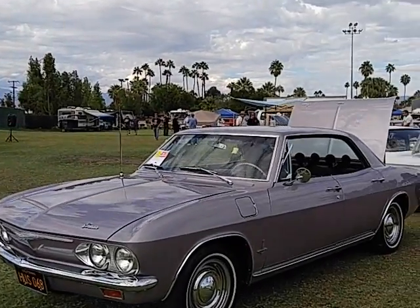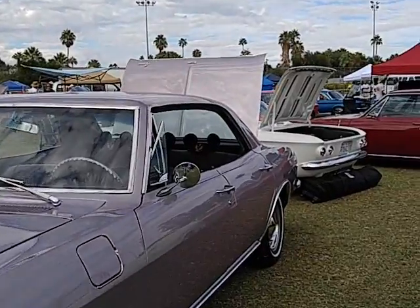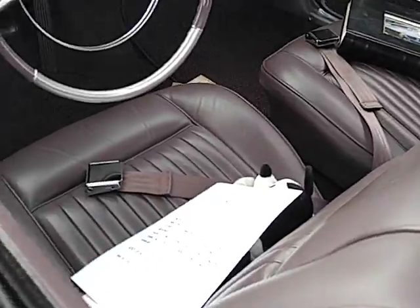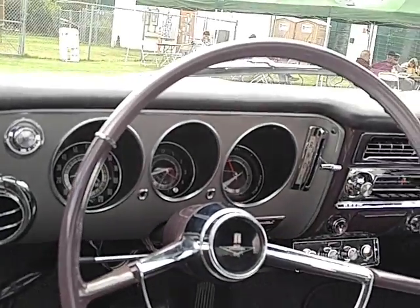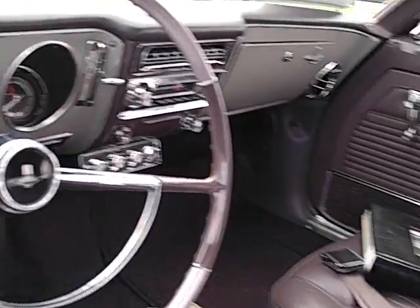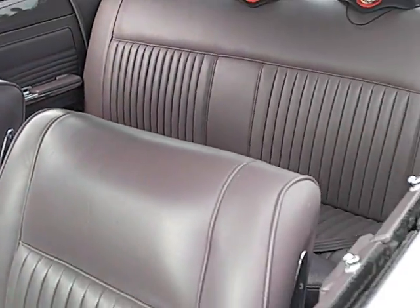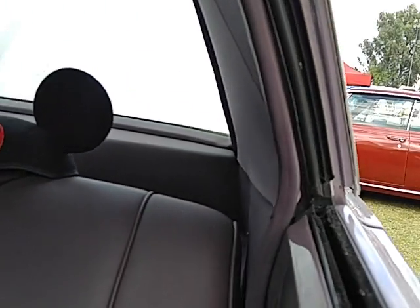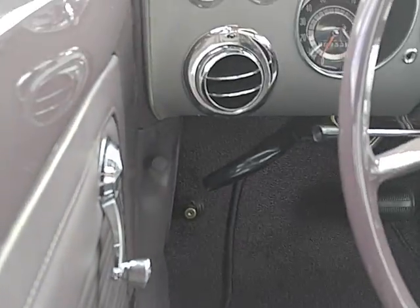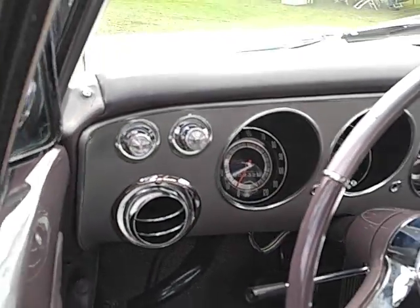We've got some beautiful Monzas and Corsas. Evening Orchid with a full leather interior. AM/FM multiplex, air conditioned. Evening Orchid with a matching dark Evening Orchid full leather interior. Leather door panels, leather armrests, re-chromed window cranks. What a beauty, Evening Orchid.